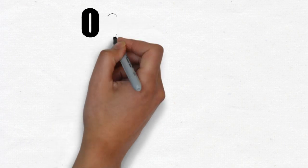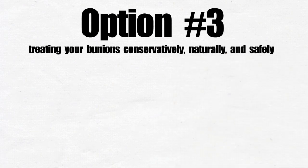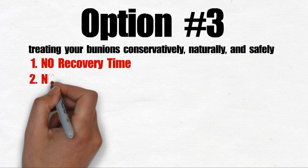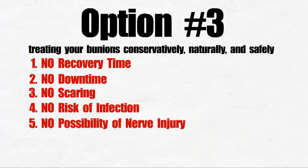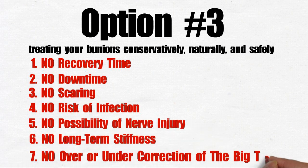Finally, we have option number 3. This option involves treating your bunions conservatively, naturally, and safely. This means absolutely no recovery time, no downtime, no scarring, no risk of infection, no possibility of nerve injury, no long-term stiffness, no over or undercorrection of the big toe.